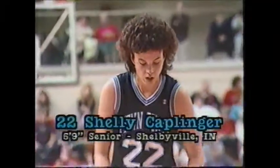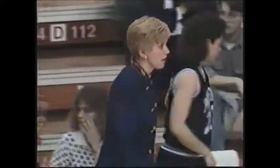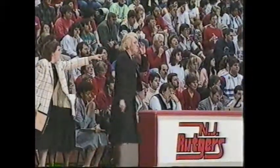And Shelly Kaplinger will go to the line. 70% from the line this year. Hits the first. Shelly's a senior out of Shelbyville, Indiana. And she rattles the second one in and out. Phillips, strong rebound in the back. 2 so far today. And there's still confusion on the sideline. And Penn State will inbound.